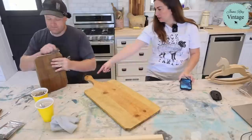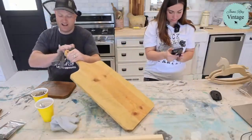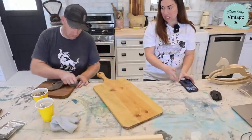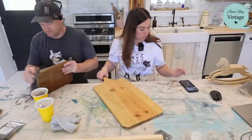They said, don't forget the end of the board on that one. Yeah, I got it. It's not taking it as well because it's end grain. It's not absorbing down in. Are these food safe? Yes, Barbara, they are food safe because we're using Sweet Pickens milk paint and Sweet Pickens hemp oil. So that's our go-to for food safe.